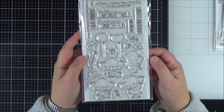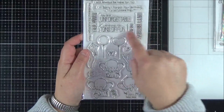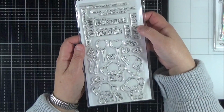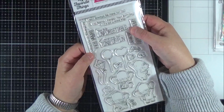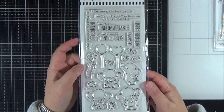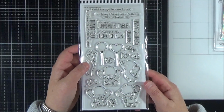I have got lights on here because it's a little bit dark today, but as always, My Favourite Things has got lots of kind of punny sentiments. Not loads of puns actually in this, just kind of very cute sentiments to go with that, and I probably will get the dies for that. But it's incredibly hard to get hold of this set, and it isn't new.